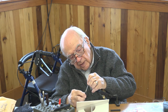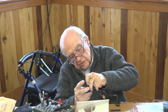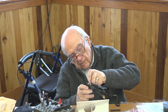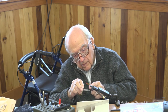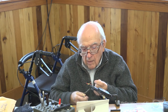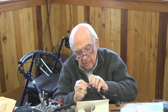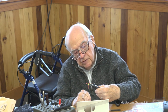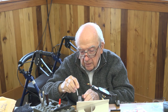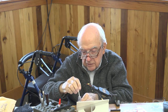Now we're going to finish the fly with a few wraps behind the hook eye. And then we'll put a couple of half hitches up in here. This is called a whip finish. Now we can adjust the legs here a little bit. So here's our finished bug, and we're going to put just a little bit of cement, which is nail polish. This will cement the legs in place.